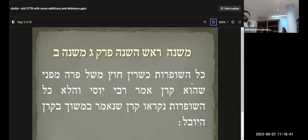Anyway, so this is the Mishnah, okay? And on the Mishnah, they can look at it obviously as part of the Gemara as well. But here you have Kol shofrot kesherim chutz mishel para mipnei shehu karen. Amar Rabbi Yossi, but lo kol shofrot nikru karen. So what's basically the Chachamim say, this is not called a shofar. This is called a karen. And you're allowed to blow shofrot, but you can't blow a karen, right? So. Okay, Rabbi, what's a karen? Karen's a horn. So you can, but that's not kosher.